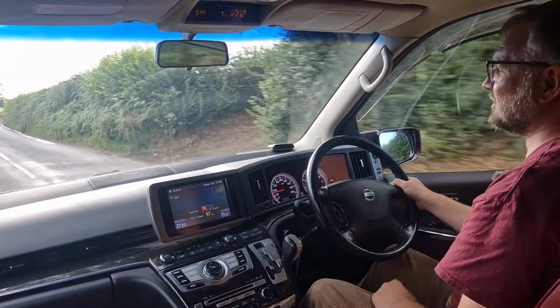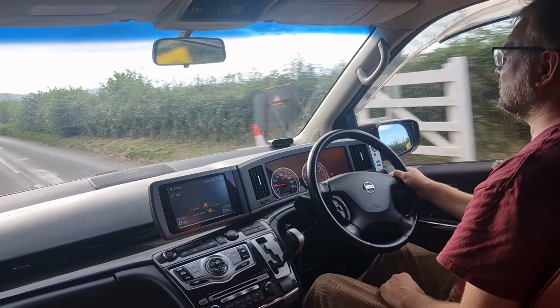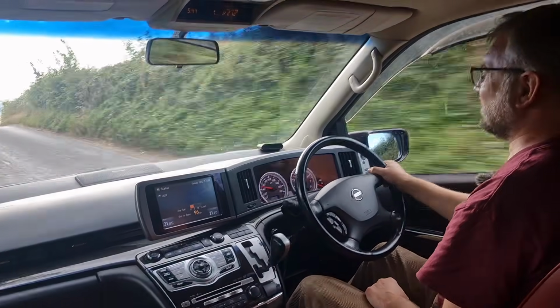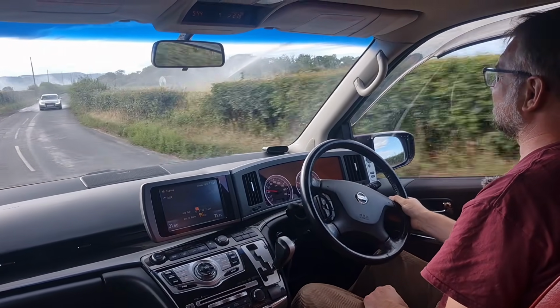The ride isn't superb, but these are particularly bad roads. You can definitely hear the suspension working. It's making more noise than jolting me around, but yes, a lot of weight. So you put your foot down to kick down, it doesn't really accelerate.